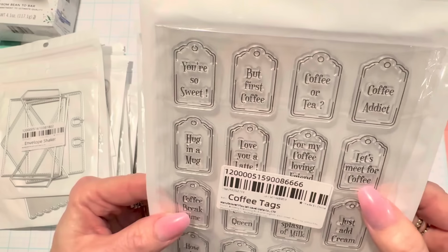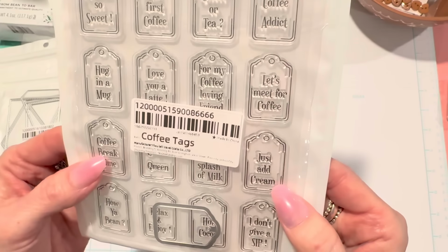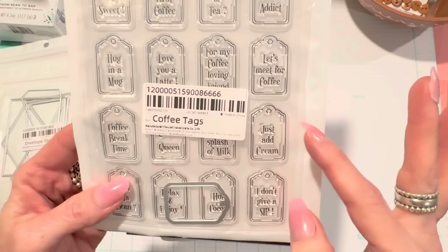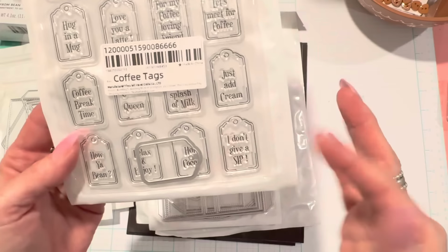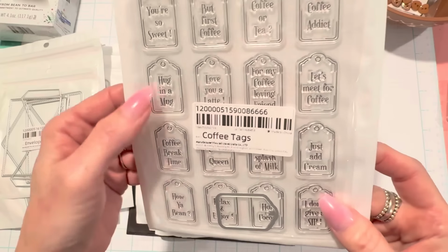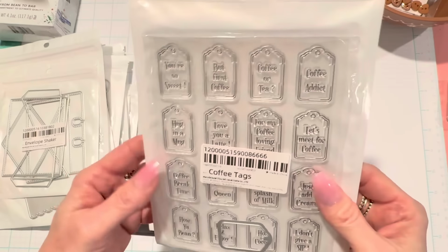Next, we have some coffee tags, and these are stamps with the die. And look at the sayings. You're so sweet, but first coffee, coffee or tea, coffee addict, let's meet for coffee, just add cream. So they look like little tea bag tags, but they're for coffee mostly. So, and some aren't, like I don't give a sip, how you bean, hug in a mug, relax and enjoy. So you use them for coffee or tea, really.